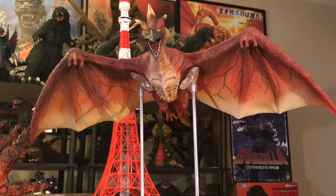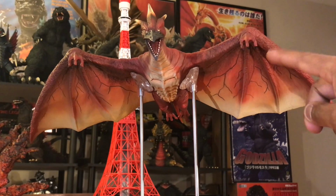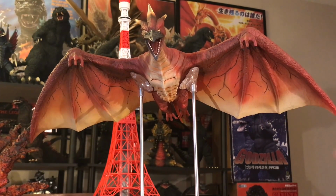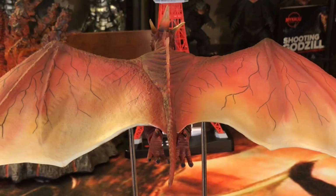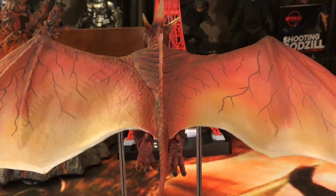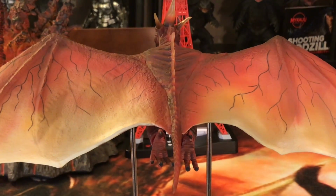The red all over his body, there's variations of reds here and there. Like right here, on his hands or his claws, and on top of his wings right here. Now, as far as these lines right here, I think these are pretty much like veins in his wings, in the membrane of his wings. So that looks really good.